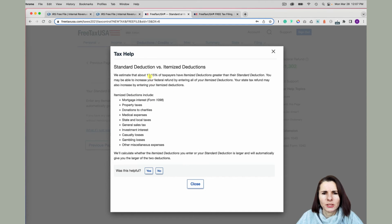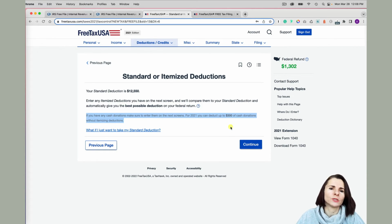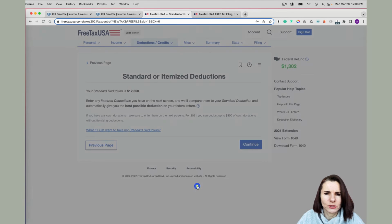And it's saying that about 10 to 15% of taxpayers have itemized deductions greater than standard, but for the majority of people, we're talking about 85 to 95%, standard deduction is the way to go. Now another question here, it's talking about the possibility of deducting up to $300 in cash donations without itemizing, so that's important. And it's saying, what if I just want to take the standard deduction? It's just saying that you can just disregard answering the itemized deduction questions.